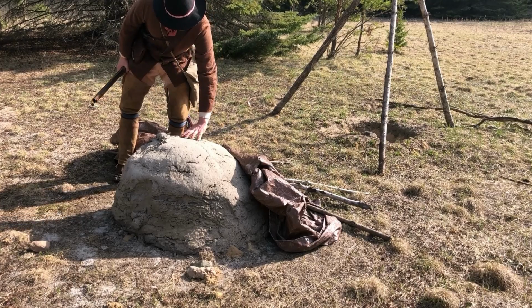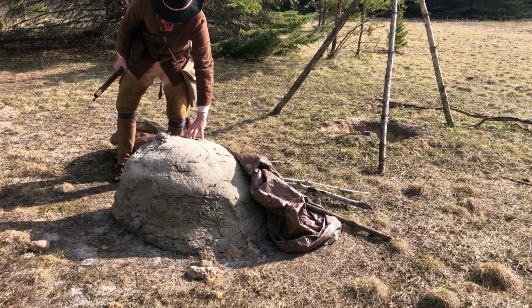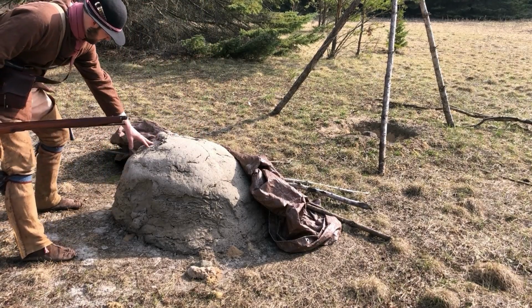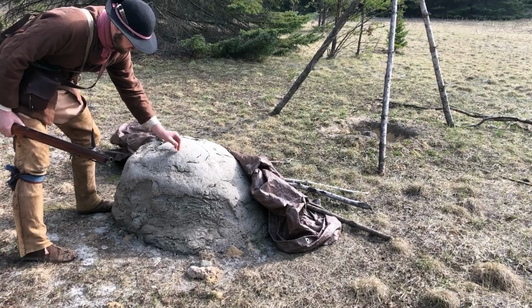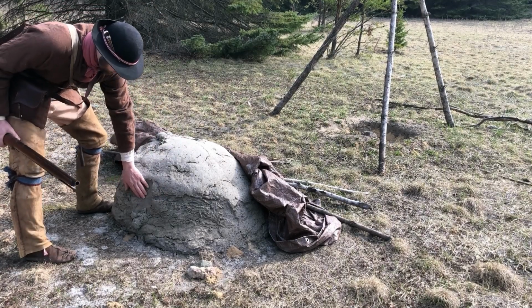Hey, looks like, I'm not sure what that is. It almost looks like a bear took a swipe in it. You can see claw marks right through the side of it. Looks like something was digging at it, if you're looking through for bugs, or it's still fairly hard for being exposed. A little bit of water runoff down here.